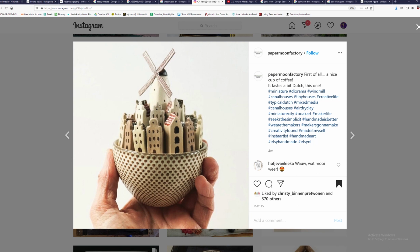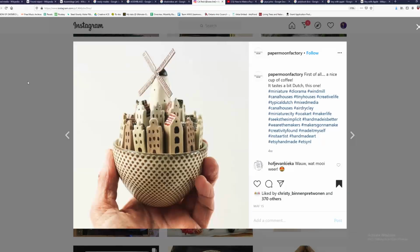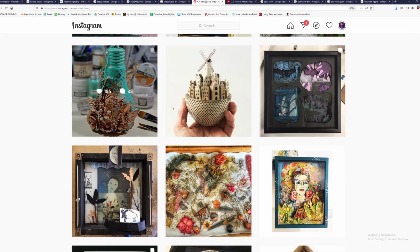This looks like it's entirely ceramic to me, and ceramics are a really wonderful medium to be working in if you like things that are three-dimensional. There's a lot of freedom and exploration and discovery to be had with ceramics.